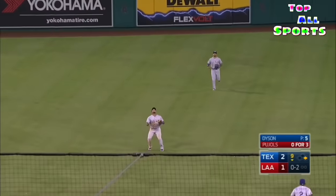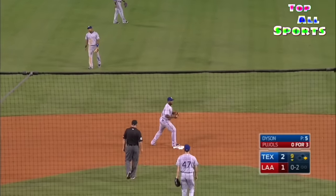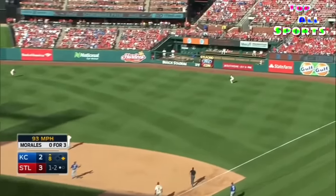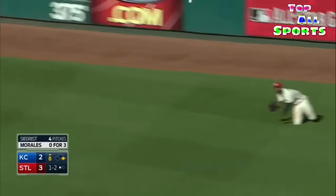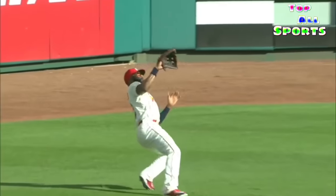Elvis backpedaling into center. Lets it fall, and they're going to have Trout out. Hits it to right. Hayward somehow makes the catch, battling the sun. What a play. Jason Heyward in right field.